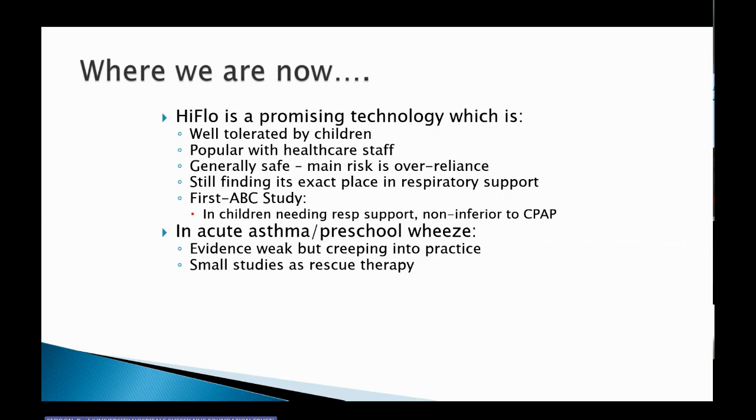Still finding its exact place in respiratory support, but the first ABC study, which was relatively recently published, looked at children with a range of respiratory problems that were felt clinically to require respiratory support.